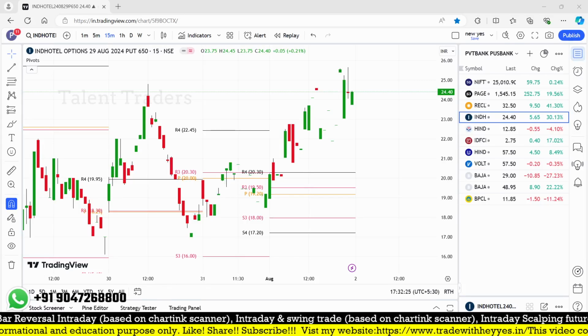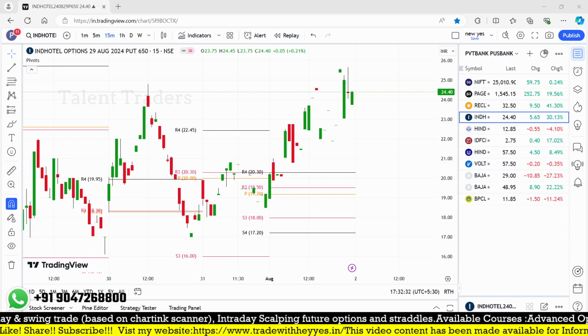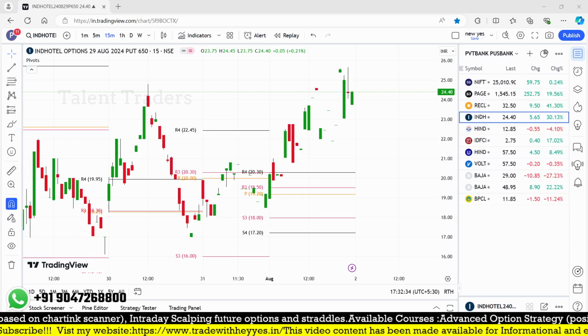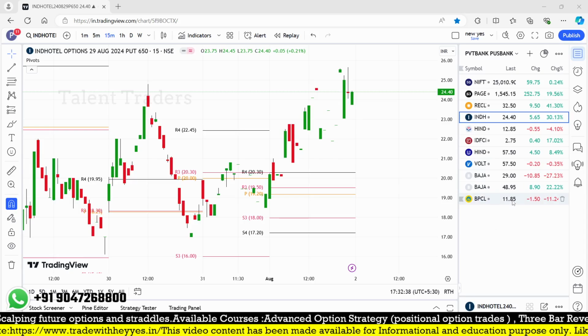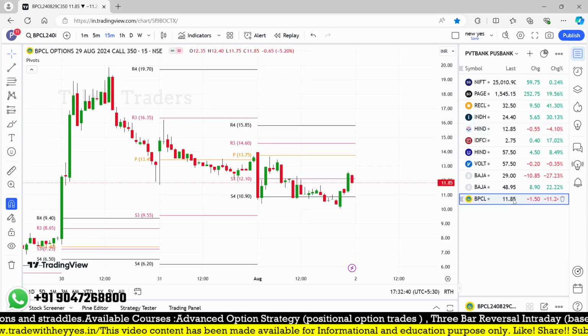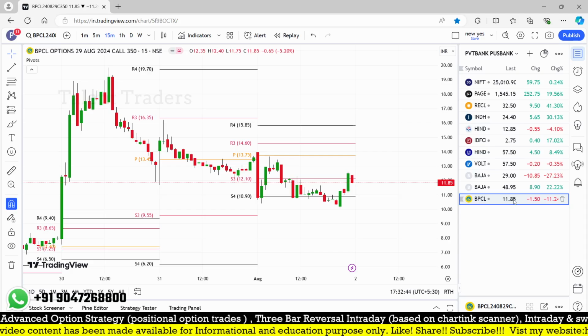So one more new try in stock options, where I'm just taking stock options for today's study. In these options, I'm looking for any opportunity on a Camarilla R4 breakout. Camarilla is normally based on yesterday's value.